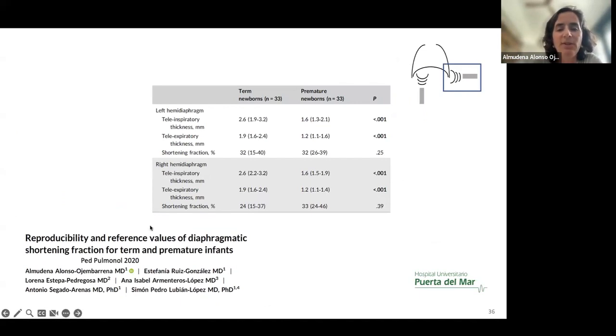In this paper that we published in 2020, we also got some information about thickness of the diaphragm in premature infants. You can see that they have different inspiratory and expiratory measurements, as you can imagine. The older the patient is, the thicker the diaphragm is, both in inspiratory and expiratory phases. And they were all babies with respiratory distress. But as the thickening fraction of the diaphragm is a quotient between the two measurements, this value remains more or less stable in premature infants.